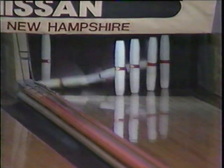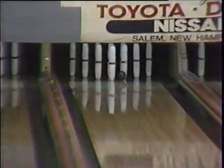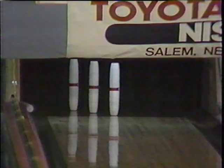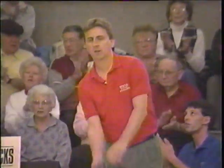Eric Young on a spare. Misses the head pin, fills with 6. Tom Morgan is working on a strike. And he misses the head pin. More favorable leave, though, in the 1-2-4. Oh, great spare. Great shot is right.